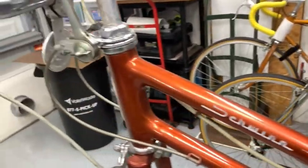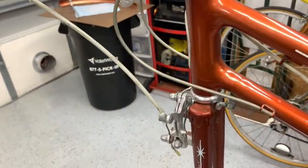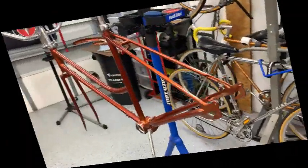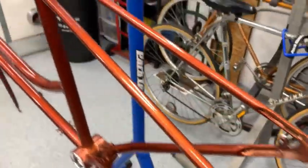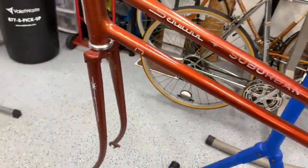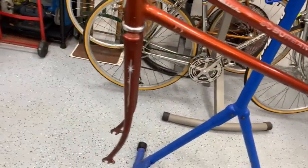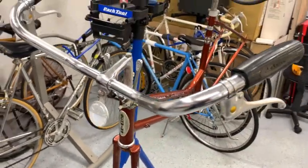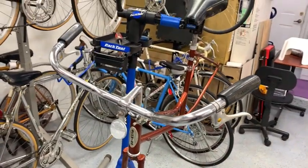And again, taking cables off is just pretty basic. So I'm going to just cut them, remove them, and I'll be back. Alright, well, all the cables are off, derailleurs are off, fenders are off. So my battery charged enough where I could actually unplug it and walk around a little bit. So it was kind of tied to the wall outlet.